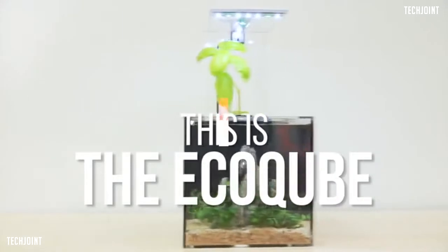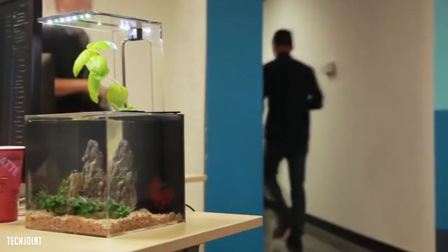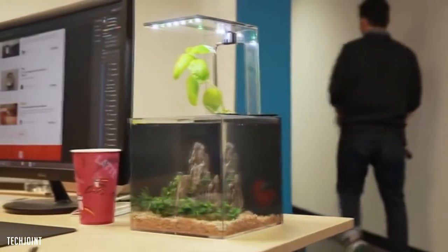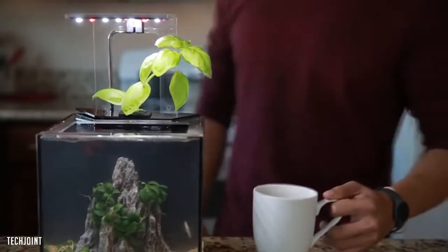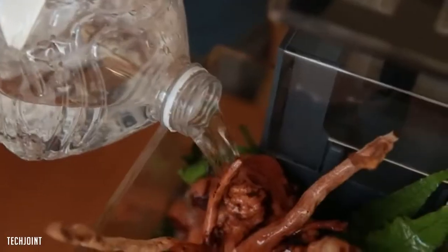This is the EcoCube, your window to nature. Get the beauty of an aquarium without the maintenance. The no-hassle design is stress-free, compact, and easy to use. Just fill it with water, plug it in, and enjoy.